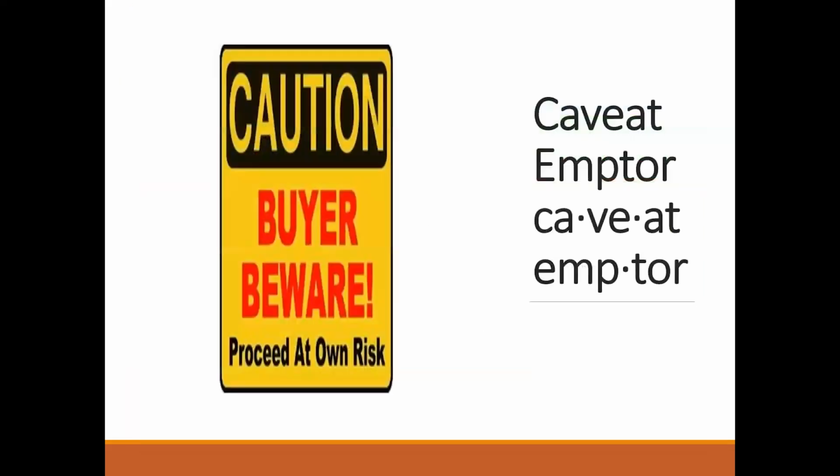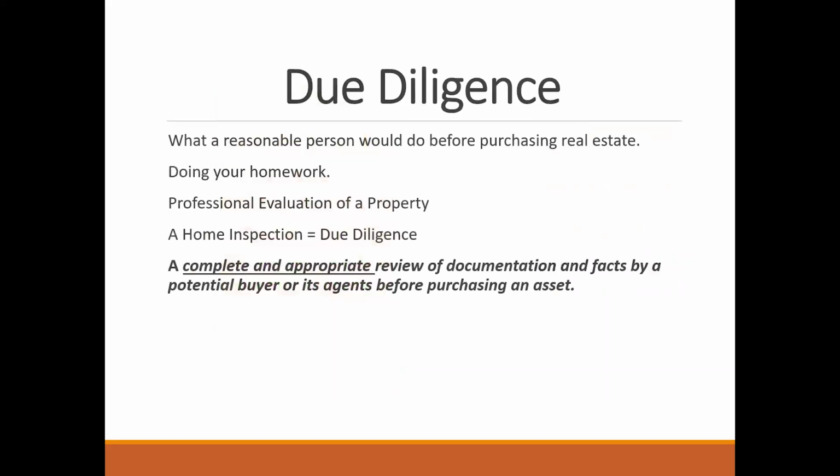So, caveat emptor, buyer beware. It's the basis of home inspection. People do due diligence. Due diligence is what a reasonable person would do before they purchase something. Okay, doing your homework, professional evaluation. Your job is part of the due diligence of someone buying a property.